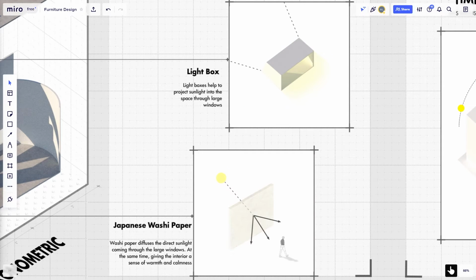And lastly will be the light box. The light box simply helps to project sunlight through large windows into the interior space. And the Japanese washi paper will be used to cover all windows. The sunlight coming through the washi paper will help to diffuse it and at the same time provide a sense of warmth and calmness.